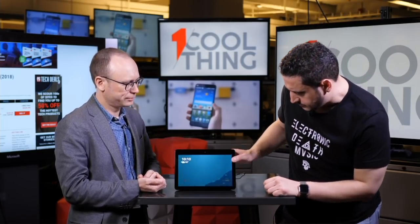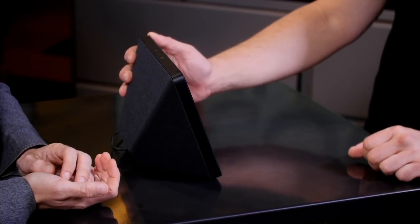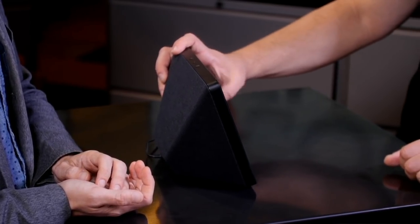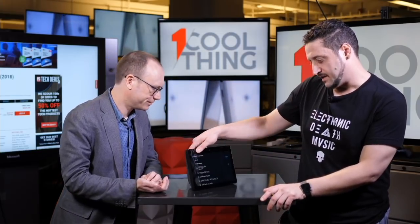I'm pretty sure. We can actually check. Are we on a 5 gigahertz network now? Let's see. We're actually on the old one, but it is picking up the 5 gigahertz. We had some Wi-Fi issues, so I needed to switch it. But no, this is picking up the 5 gig.